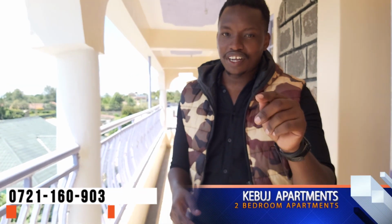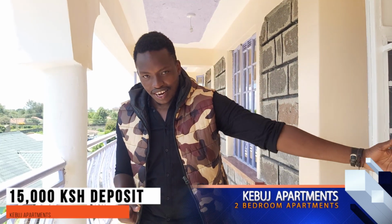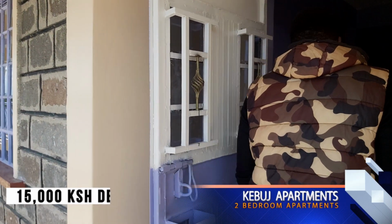Another apartment. This is a two-bedroom apartment. It actually doesn't have a name yet, but I'm going to link the number of the caretaker down here. So the two-bedroom is going for 15,000 Kenya shillings plus a 15,000 Kenya shillings deposit. So let's head on in and see what we have.